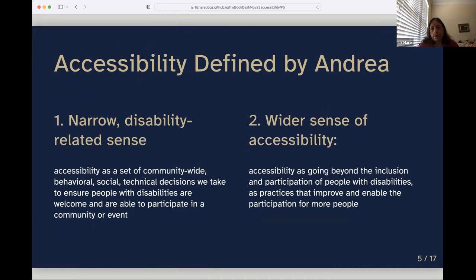Now, Andrea gave us a great definition yesterday. The narrow disability-related sense is that it's the community-wide behavioral, social, and technical decisions we take to make sure that people can participate. And I really love the fact that she included the behavioral and social parts. I tend to focus on the logistical technology part, but certainly making people feel a part of things and welcome is important. I'll talk mostly about technical things today, but in the discussion, we can absolutely address the social and behavioral parts and how we can welcome people.